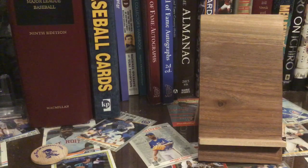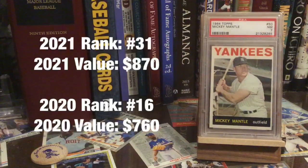Another Mantle. This is actually my highest graded Mantle in my entire collection. It's a 64 Topps and a PSA 7. I bought this at a card shop in Wichita, Kansas a number of years ago. I've never had a higher graded Mantle. All my stuff are 2s, 3s, 4s, 5s, and to get that near mint type card was something on my radar. And the guy at that shop, I was like, well, there's not really anything else here. What will you do for this Mantle? And I ended up getting it in a 7.